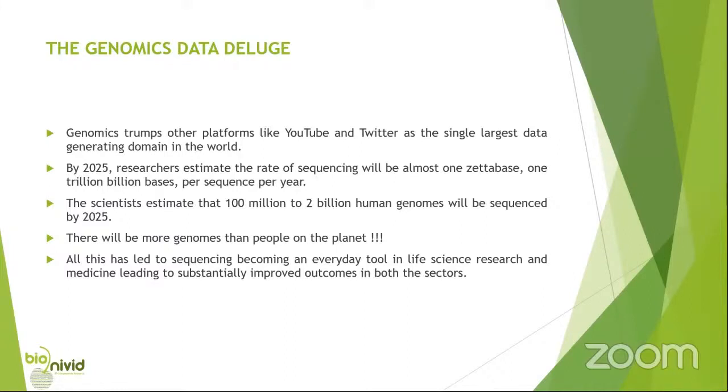Similarly, it has also been estimated that by 2025 we are expected to sequence around 1 zettabyte, which is around 1 trillion billion bases per year. So you can very well imagine the amount of data which is going to be available out there. And it has also been estimated that there would be more genomes sequenced than there are people on the planet. Again, I'm stressing on it, the amount of data that this particular process is going to generate in the coming time.